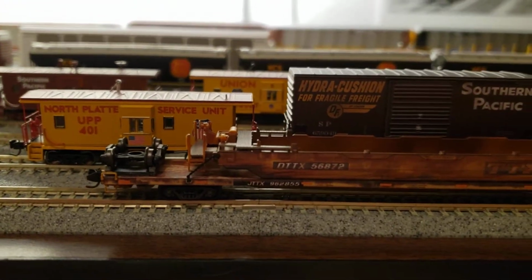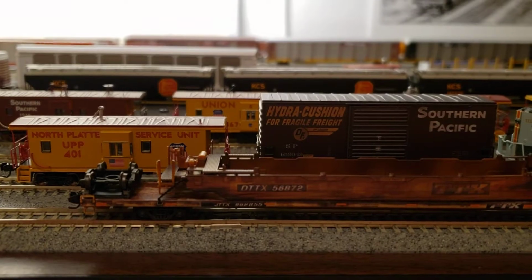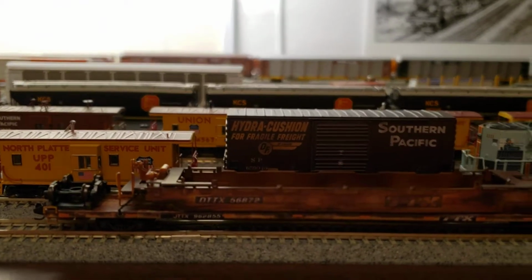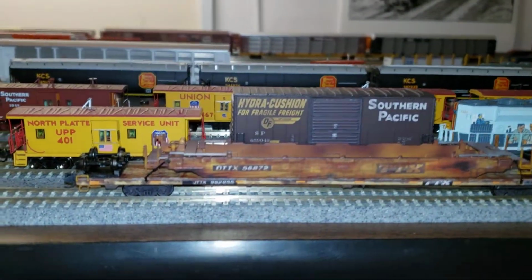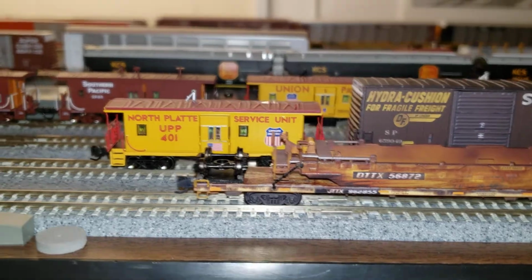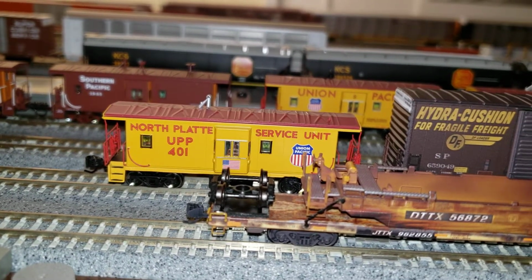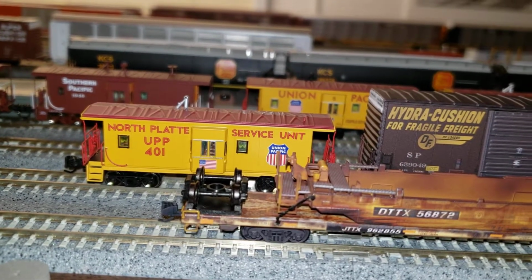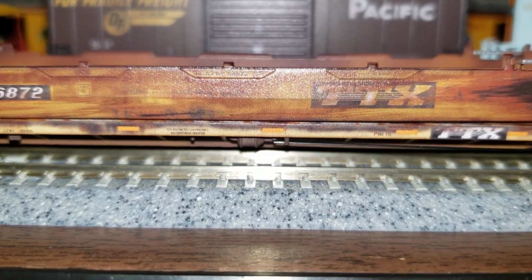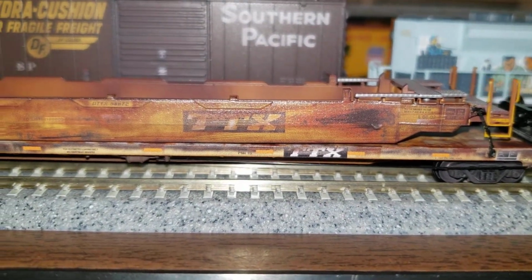But this is the new Microtrains TTX flat car, and let's kick the lights on. That might show a little bit. That's a new TTX. Actually, on the flat car that says JTTX 962885, it's got a load limit right there, and then it's got some stuff down there. It's weathered, so it's appropriate for the time.